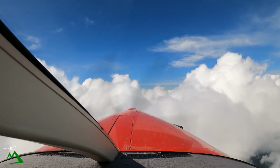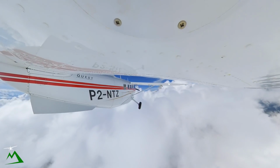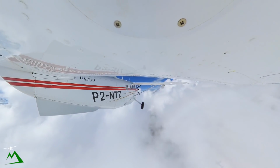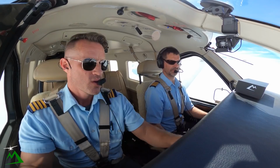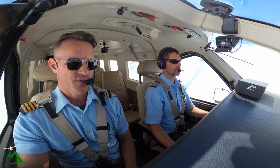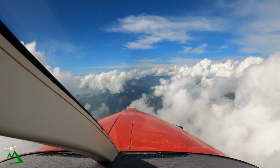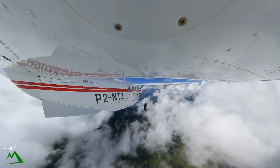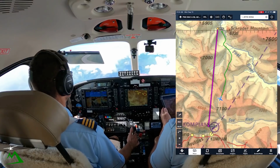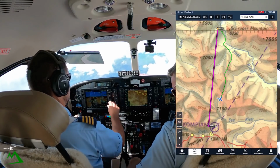Once we get over this, we should be... Yeah, even right here, you can start our descent then. That looks like the valley's all open up there, too. All stations, Compium, Kodiak November Tango Zulu, 900 miles to the north, on descent from 9,000, estimating Compium 37. Right, and we said the runway's on runway 23. Okay.